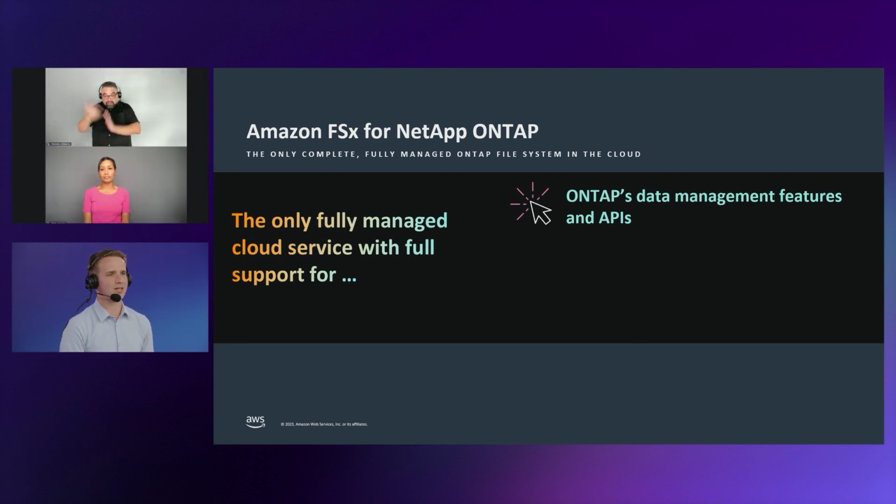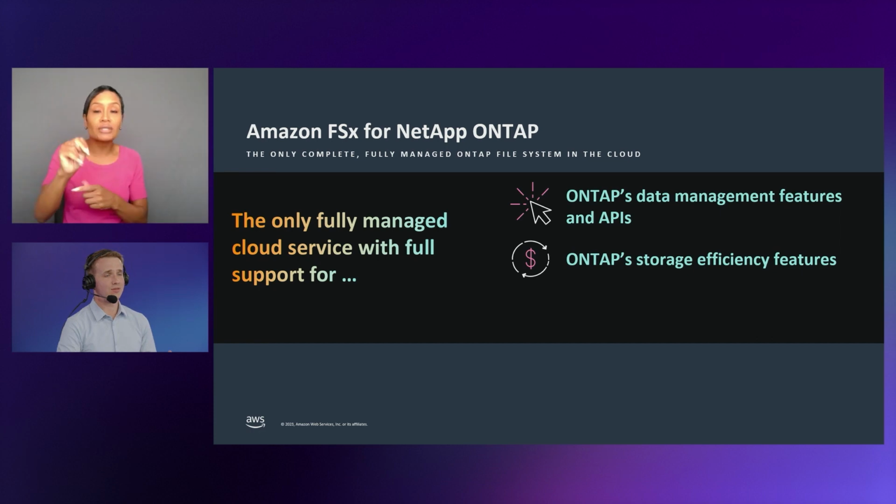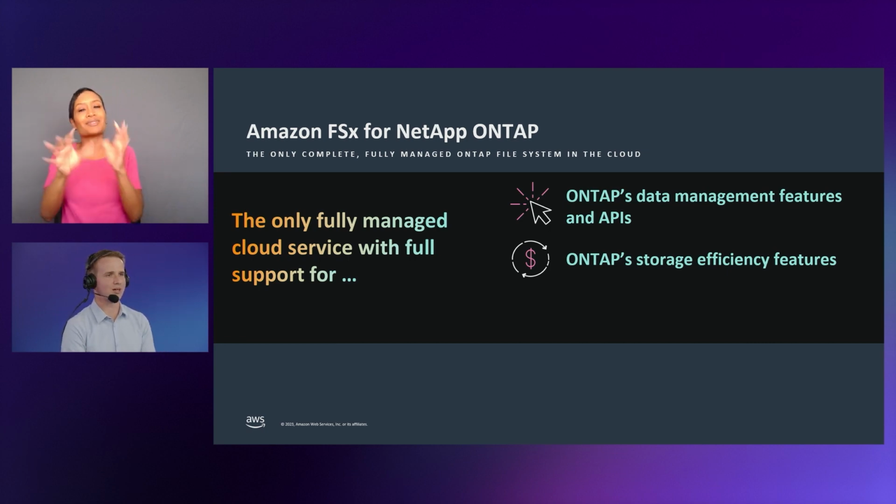FSx for ONTAP is designed to give customers these same capabilities in a managed service. It also offers ONTAP's storage efficiency capabilities, such as compression, deduplication, compaction, even tiering of data to lower cost storage to allow customers to achieve the right TCO point for their data. And Christian and Mary talked about this in the previous session.